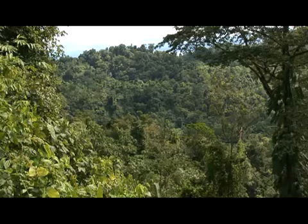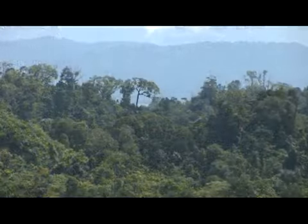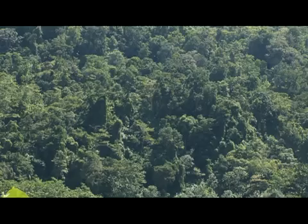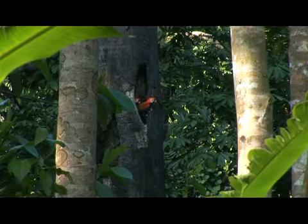There are hundreds of different tree species in Costa Rica. As you are traveling through the country, take time to learn about a few of them. They really are amazing and harbor so much life.